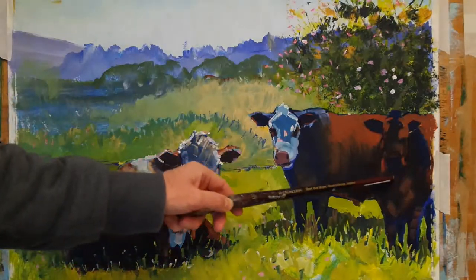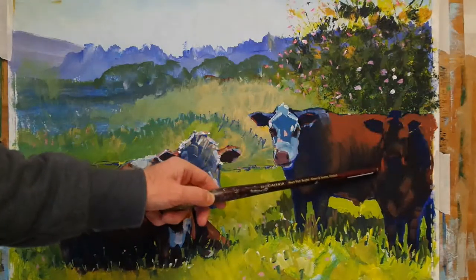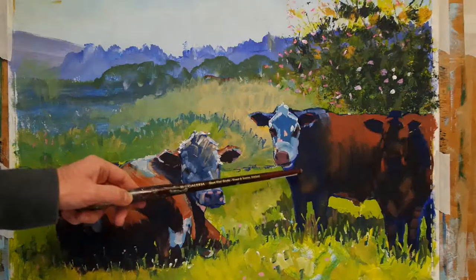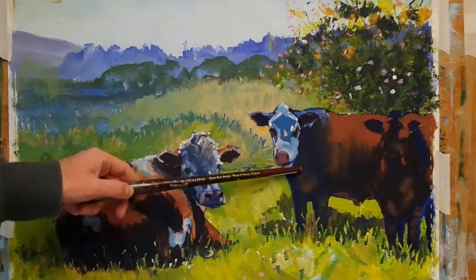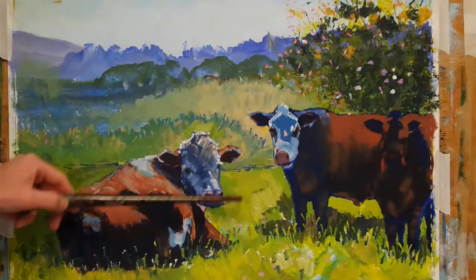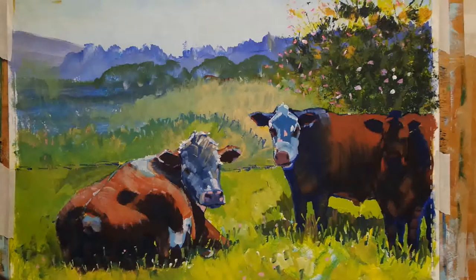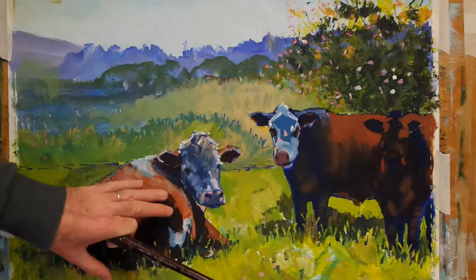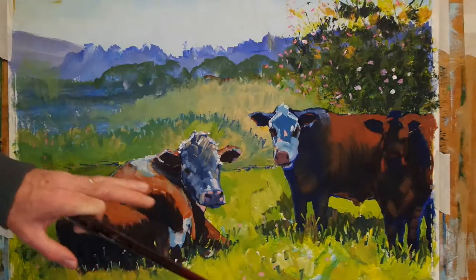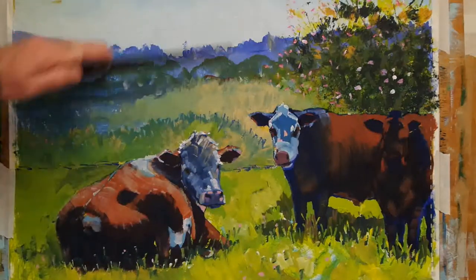If we look at the right-hand cow, we've got almost no detail at all. Then as we move from right to left, we've got an intermediate level of detail. By the time we come to the main focus of the picture, we've got pretty much a full level of detail on the cow's head. I also like the fact that I've got a high level of detail in the foreground, and the levels of detail are gradually reduced as we go towards the background.